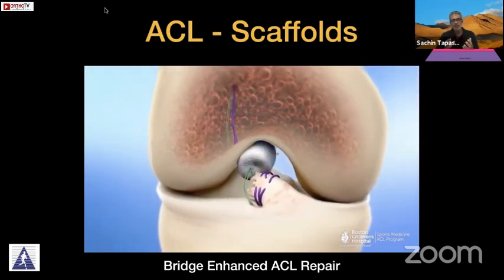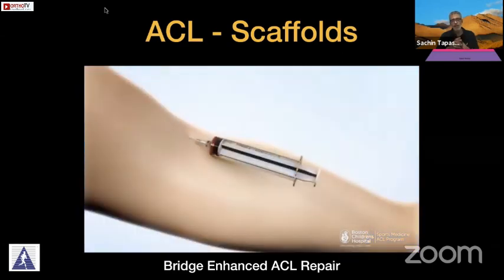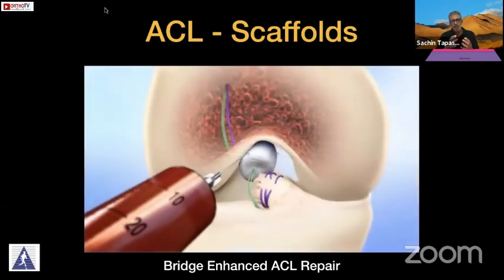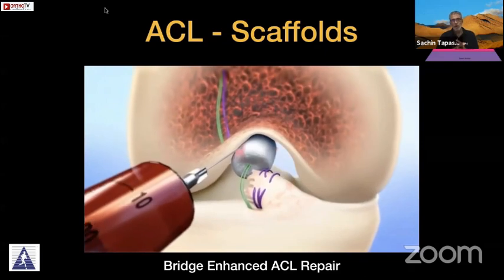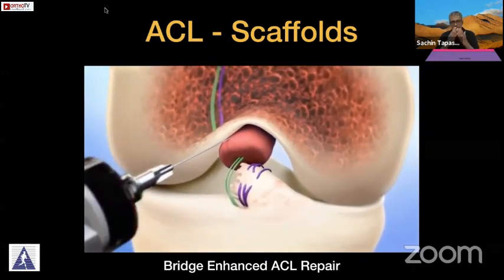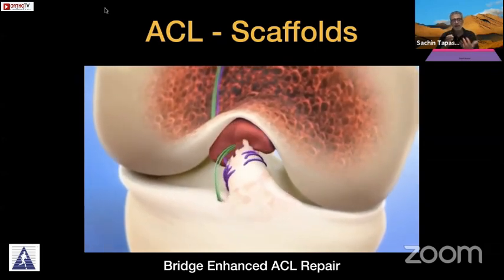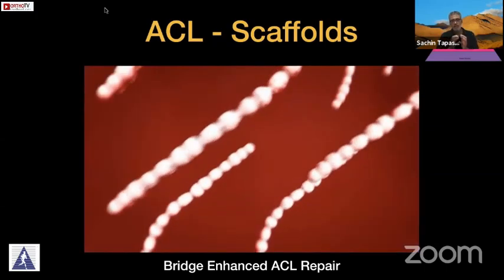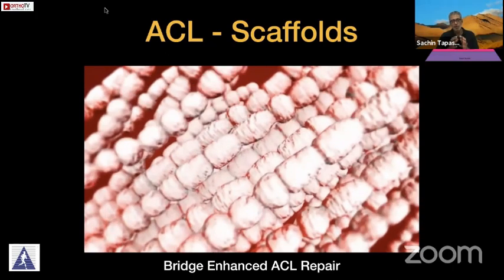In this, you essentially put sutures in the ACL and the ACL is sutured back. The only difference is that this suturing is done in the milieu of a collagen-based scaffold, which is infused with the patient's own blood. So essentially we put stitches in the ACL, we try and repair a mid-substance tear, and we enclose or encapsulate that repair in a collagen scaffold, which is infused with the patient's own cells.